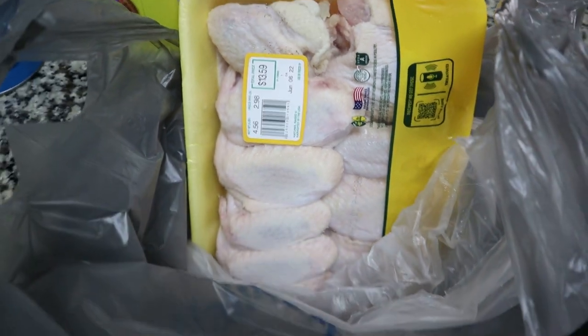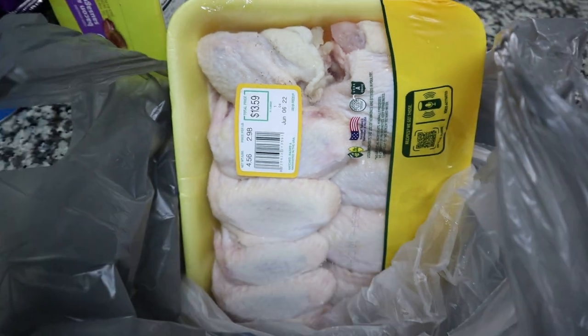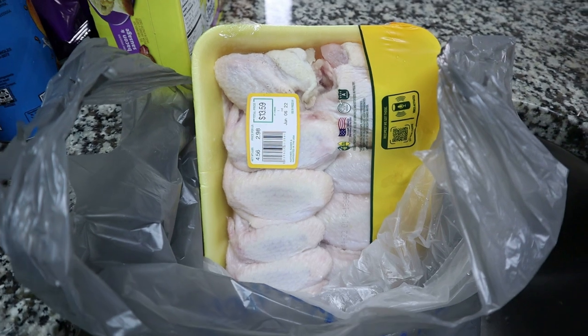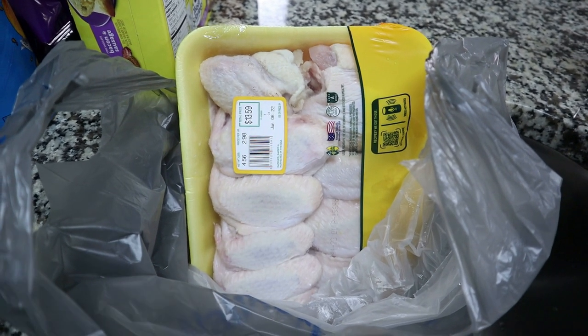These are just the flats, but these are the flats and they're connected. So yeah, these are the ones that are connected, which we don't mind. But they were actually cheaper. It was $2.98 a pound. So if you don't want to spend that $6.68 or $6.66, whatever it was a pound, get these from Walmart. They're only $2.98 a pound.